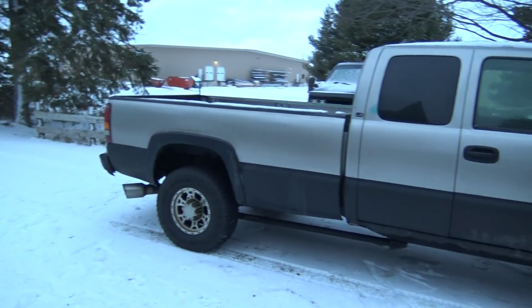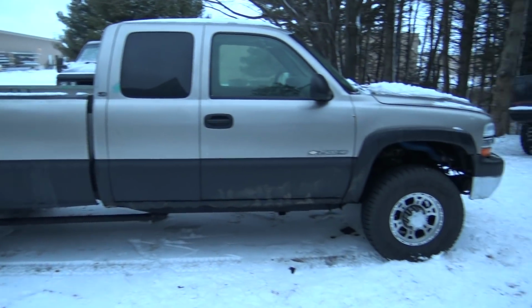So there she is, guys. If you got any questions, let me know. Once I sell the P-Pump truck, I'll be doing all the work to this one. So I'll make a video on how to do head gaskets and studs on an LLY. So it should be pretty interesting. Really not a bad job, but I'll show you guys all about it.